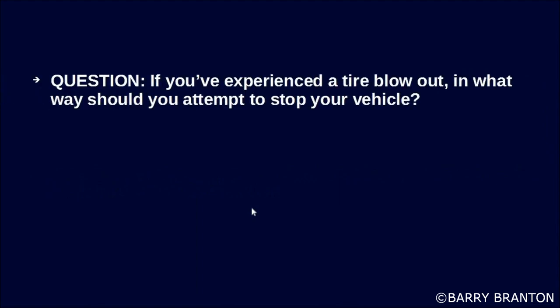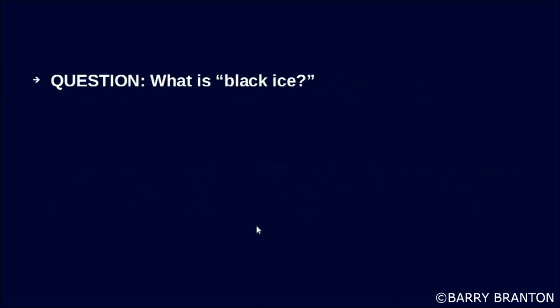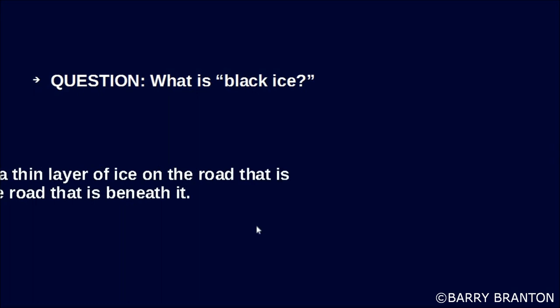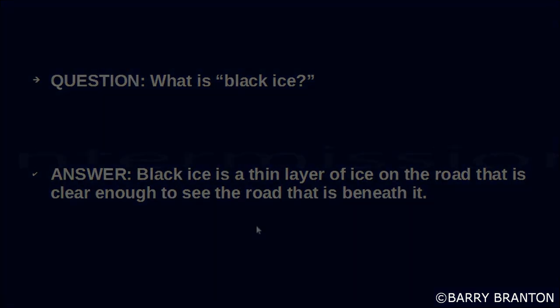If you've experienced a tire blowout, in what way should you attempt to stop your vehicle? Hold the steering wheel firmly and don't apply the brakes until the vehicle has slowed enough to safely apply the brakes without causing your vehicle to skid. What is black ice? Black ice is a thin layer of ice on the road that is clear enough to see the road that is beneath it.